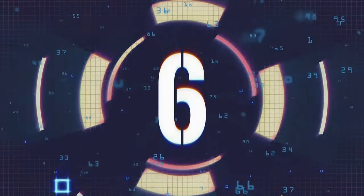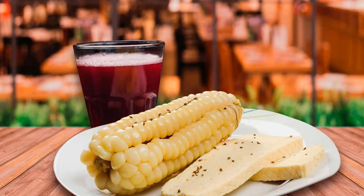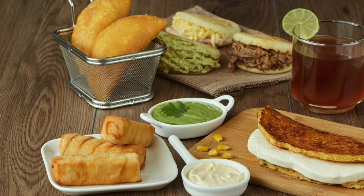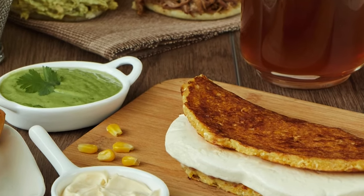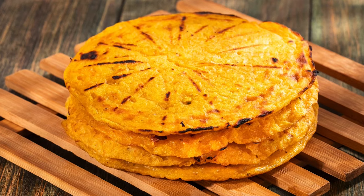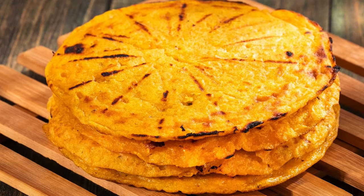At number 6, we have choclo con queso. This is a simple corn on a cob served with a fresh white cheese, which is similar in flavor and texture to ricotta. Corn is a very important ingredient in Colombian cooking, and you'll see many snacks made from a corn base, including arepas served with fresh cheese, which I'll tell you about a little later in the video.